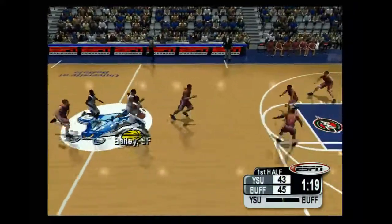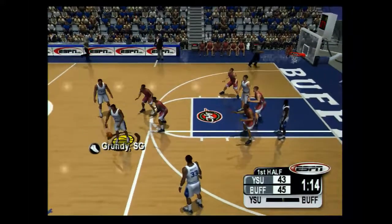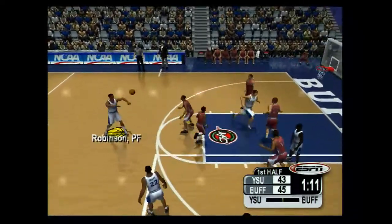The Bulls bring it up court with a 2-point lead. There's a loose ball. The Bulls recover the ball and maintain possession.